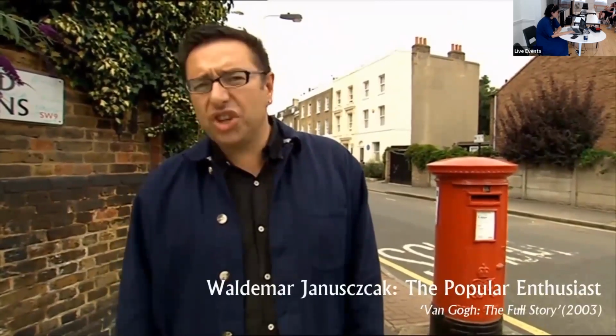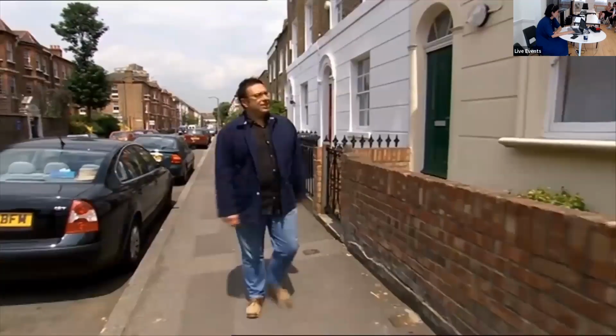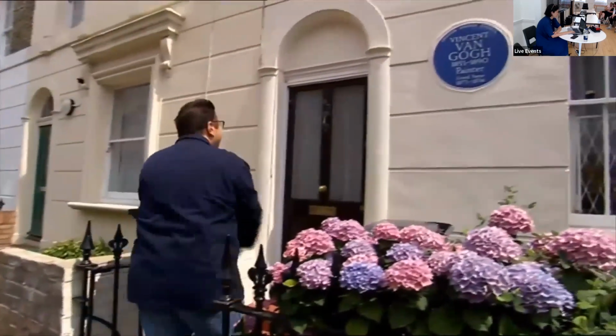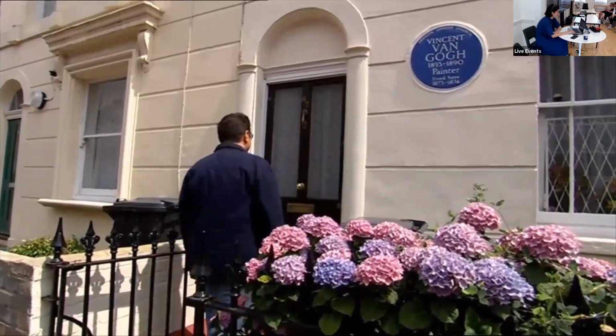No one knew where Vincent lived in London until 1971, when a postman, a Van Gogh obsessive called Paul Chalcroft, tracked him down to this house. There's a Mrs. Smith living here now, and I imagine it was a heck of a surprise when the striking postman knocked on her door and told her that Van Gogh lived here.